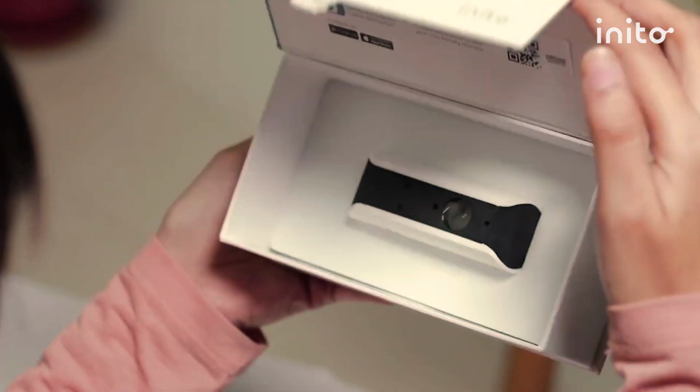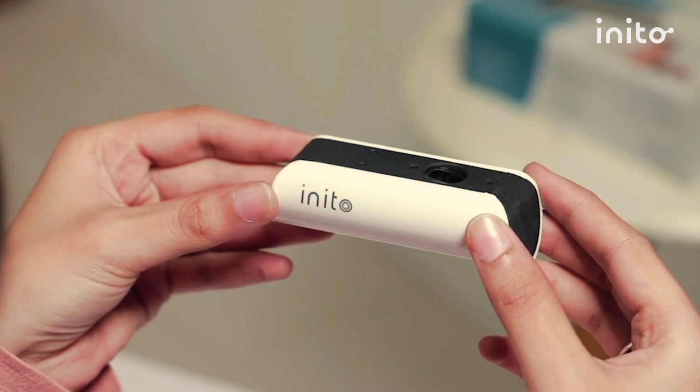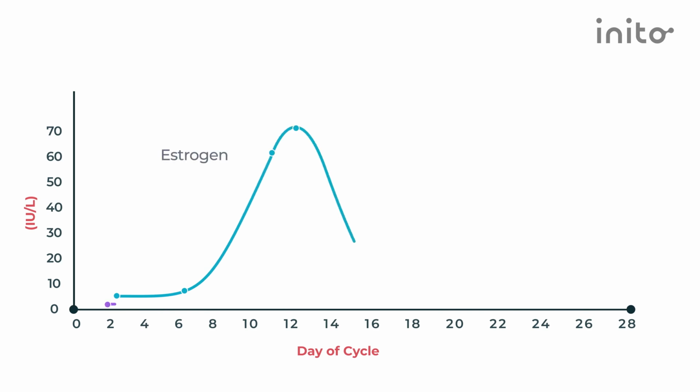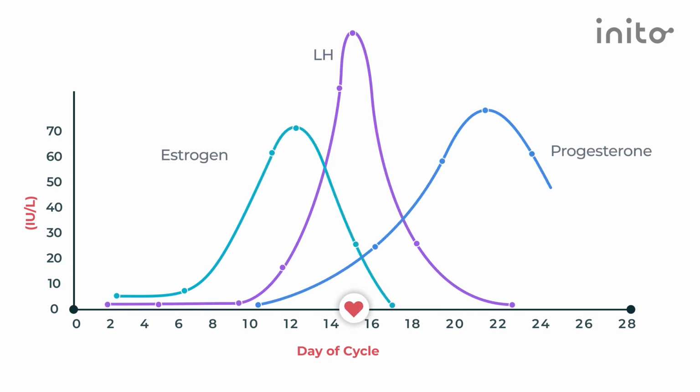The Inito Fertility Monitor is a unique test that can track and confirm ovulation. This is especially important if you have certain conditions, for example, like PCOS. This measures estrogen and luteinizing hormone levels to predict your fertile days, and progesterone to confirm ovulation.